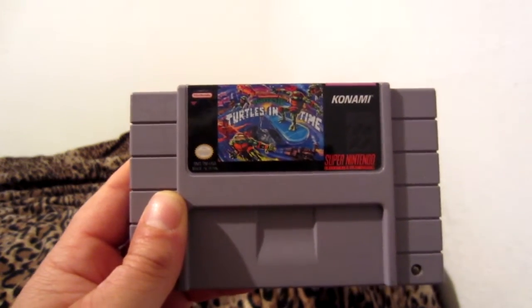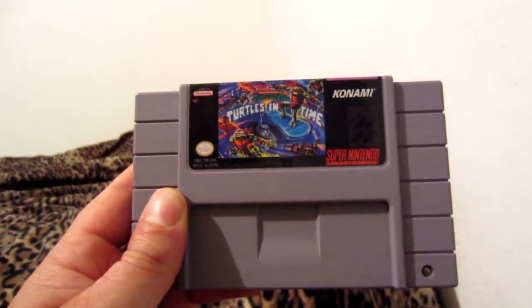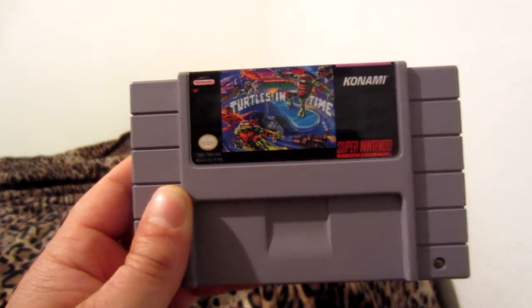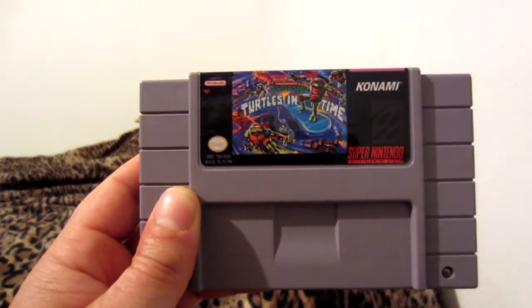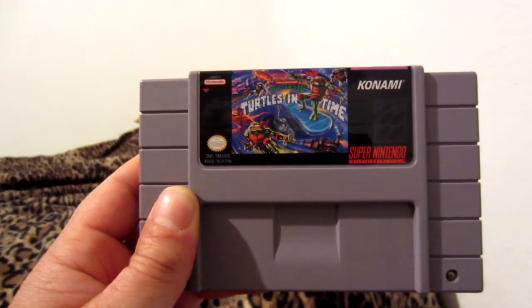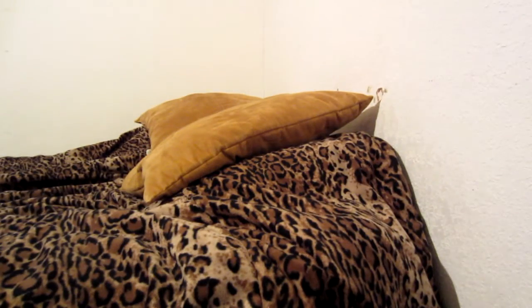But yeah, great game. Enjoying the hell out of it. It's pretty much just a port of the arcade game, which sadly has not been released on the PlayStation Network. Only Xbox Live for the Xbox 360. Hopefully they'll port that over to the PlayStation 4 and 3 or something, because I really like to play that game. But this is a worthy port to play.